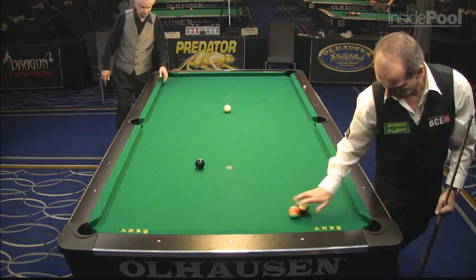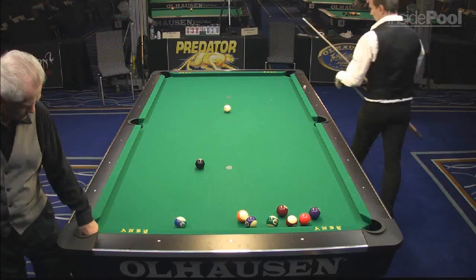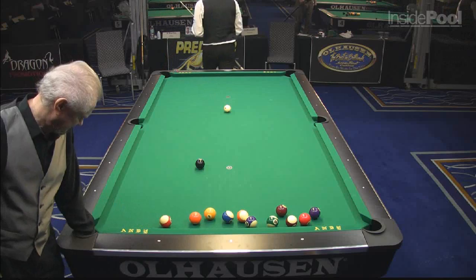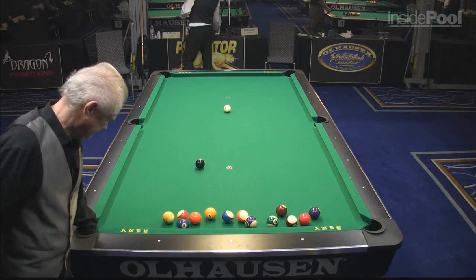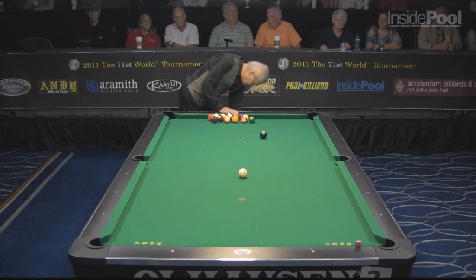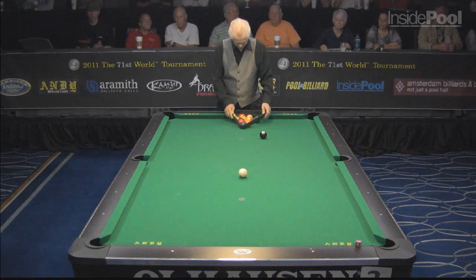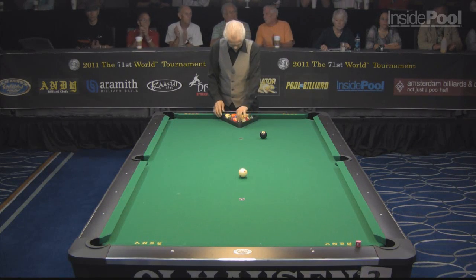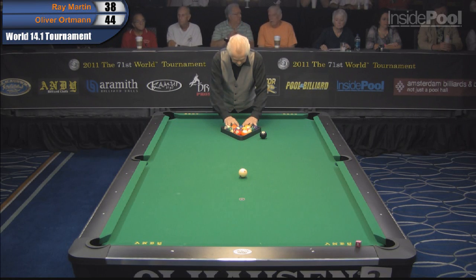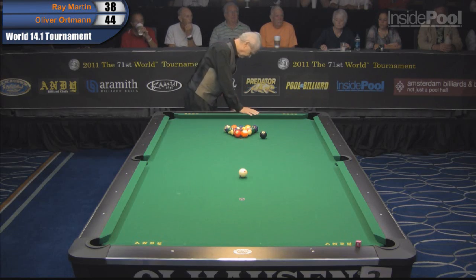Another nice left-handed break shot. But like you said earlier, he got the cue ball up, so he doesn't have to reach much on it. Yeah, he's going to be pretty good here. I don't think it's going to be that bad. So, Oliver gets 6. You think we should tell him not to put high on it? I think he got this one.